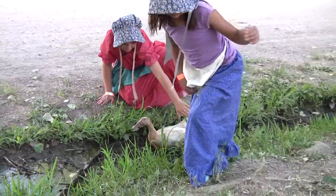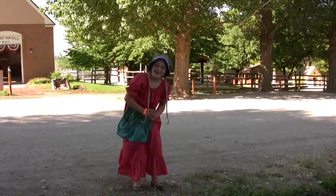He doesn't realize that we want to eat him and take his feathers and make a pillow. Dad, why would he want to? Because we're pioneers.